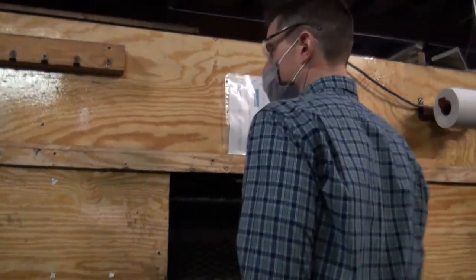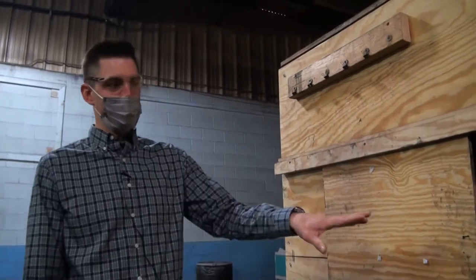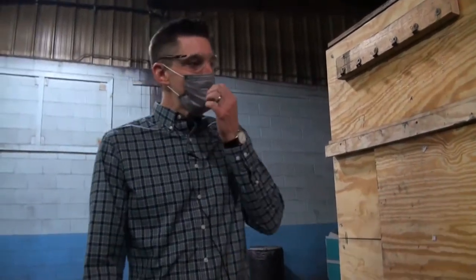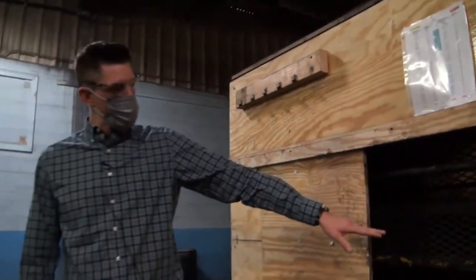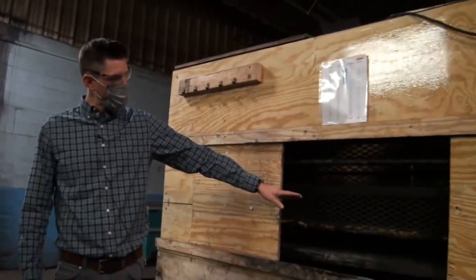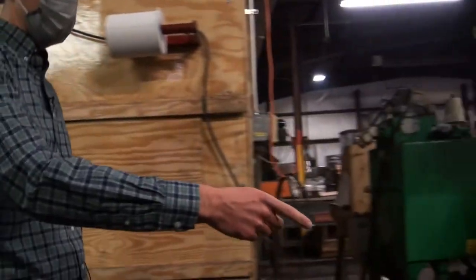So this box was built to keep heat in there. It needs to be at least 60 degrees, which we do heat the building, but sometimes it can get really cold and we need to keep that glue at 60 degrees. So when they're running this, they will apply the glue to the top and bottom of the sheet here, and they'll come through this tray and get thrown on this tray.